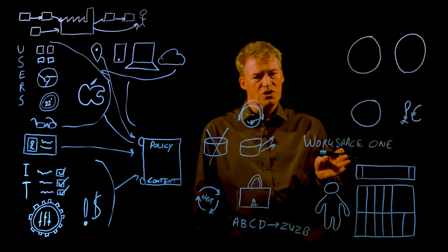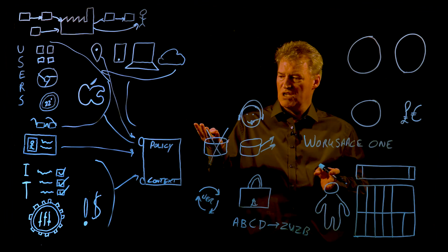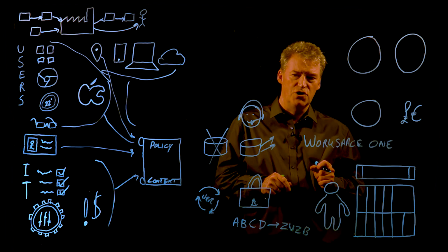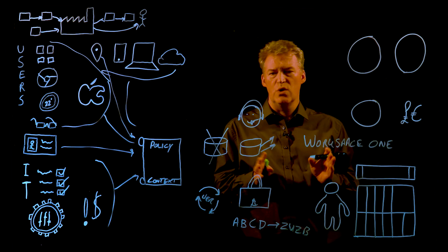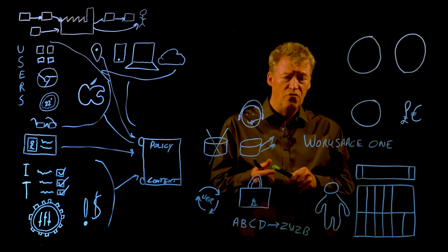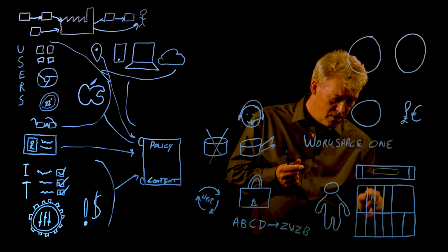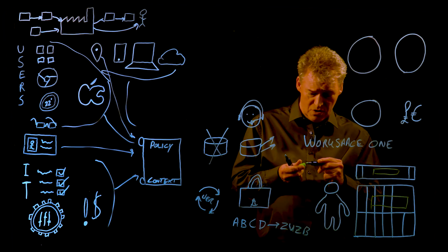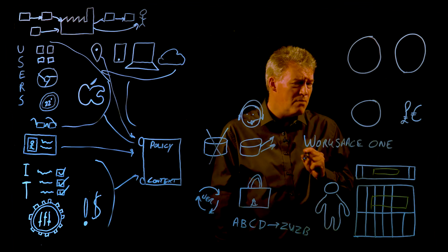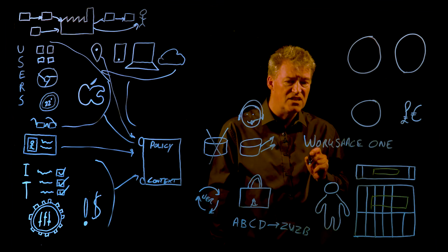Workspace ONE is a solution that manages mobile devices, it manages traditional desktop type environments, it manages all of these different types of devices, it manages the different types of applications and provides the user with a really easy way to consume the applications they need. But Workspace ONE runs on top of HPE hardware, whether that's a Synergy solution or whether it's a rack type solution, but it's also about making sure that we're taking advantage of all of the capabilities of that solution.